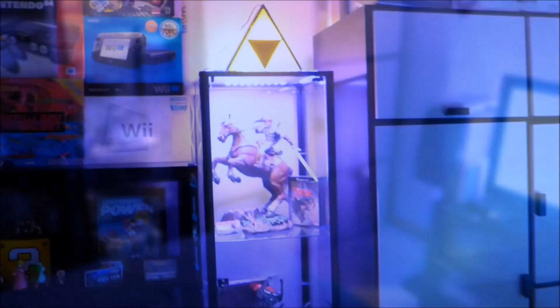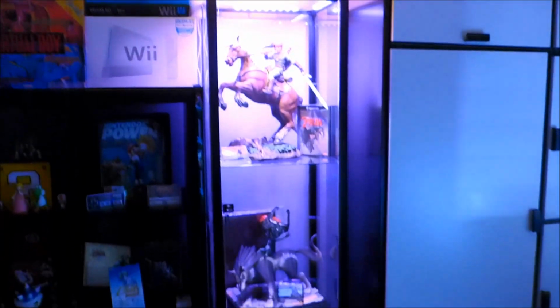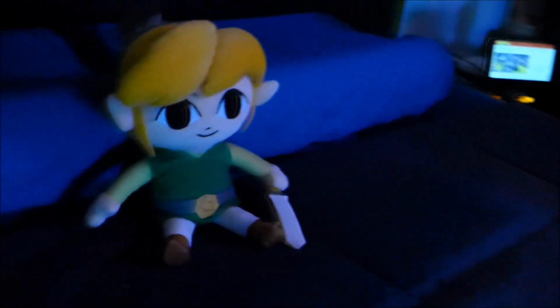And here is also a look at my glass cabinet with my first 4 figures. And this concludes my epic video game room tour, and hope you stay tuned for my conclusions.